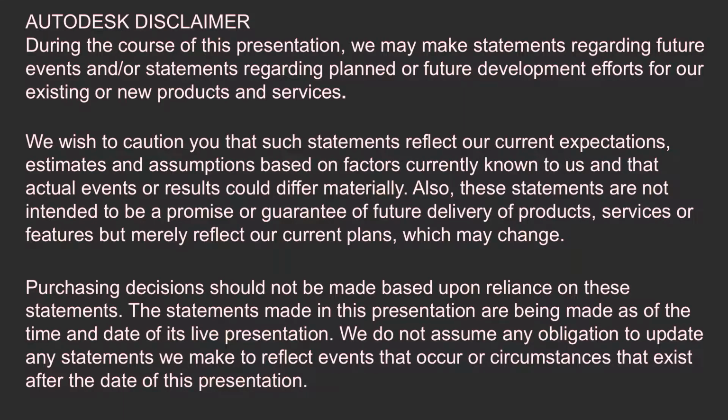Before I get into the projects, I just wanted to quickly put up this disclaimer. Basically, it's just to let you know that you might be seeing things here that will not be available or are not available in our products today, so please keep that in mind. Some of the stuff is, and I will mention what is.